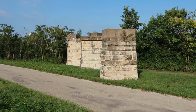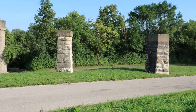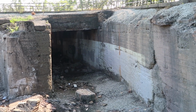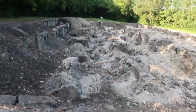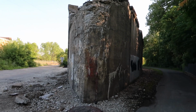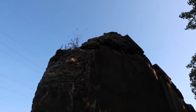What do you think this is? Maybe the remains of an old train trestle? This must have been one massive company. It just seems to go on forever. Strange looking structure, isn't it? That's where I was standing previously.